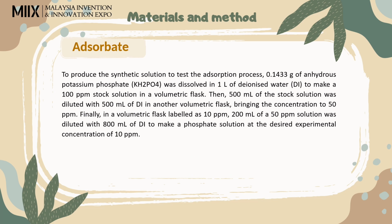To produce the synthetic solution to test the adsorption process, 0.1433 g of anhydrous potassium phosphate was dissolved in 1 liter of deionized water to make a 100 ppm stock solution in a volumetric flask. Then 500 ml of the stock solution was diluted with 500 ml of deionized water in another volumetric flask, bringing the concentration to 50 ppm. Finally, in a volumetric flask labeled 10 ppm, 200 ml of the 50 ppm solution was diluted with 800 ml of deionized water to make a phosphate solution at the desired experimental concentration of 10 ppm.